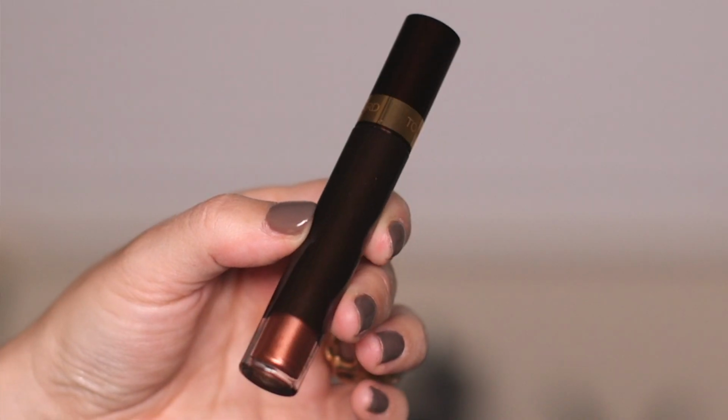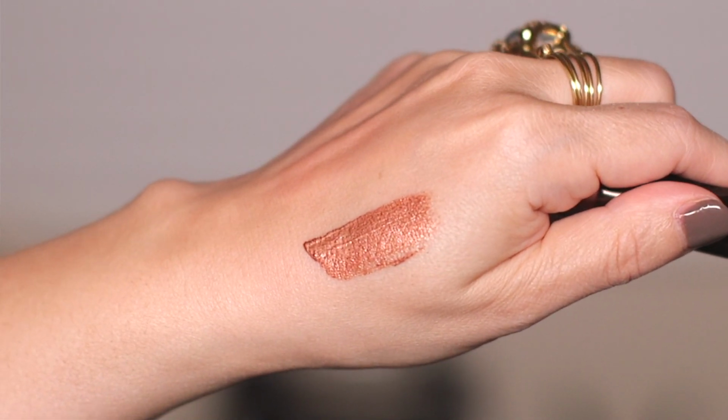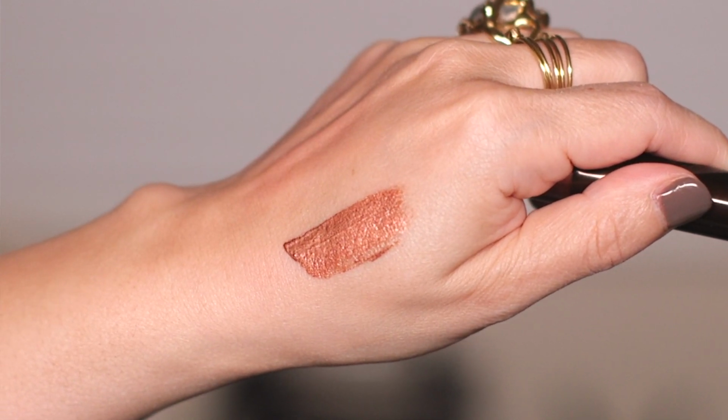Number 10 is the Tom Ford Lip Lacquer in Copper Chic. So these came out earlier in the summer, and there were 3 finishes that came out with this lip lacquer release. There was a matte, a metallic like this, and then there's one called, I think, Patent, which was a very high shine finish. There's one color in there called No Vacancy that I really, really love, but I thought I should just pick one, and Copper Chic in the metallic finish won out.